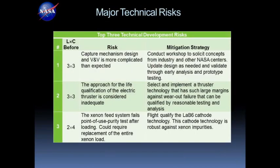Okay, so the top risks that we've identified, these keep changing, as you might imagine. But clearly the capture mechanism, and the ability to validate and verify that mechanism for capturing an asteroid, is key, because that's the newest thing. Everything else is basically an enlargement of what we've done before. Another key is the life of the electric thrusters. We have to qualify the thrusters for life in a way that hasn't been done previously. And then the xenon purity, because we're carrying 10 tons of xenon, is always a key thing.